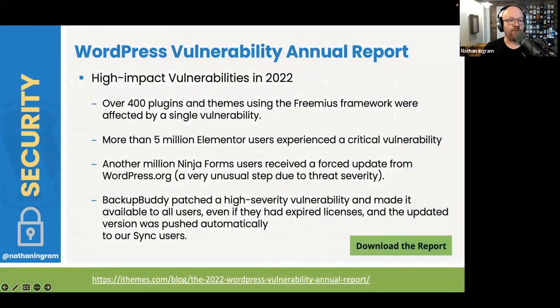Over 400 plugins and themes using the Freemius framework were affected by a single vulnerability. These are some of the big things that happened last year. If you remember that Freemius vulnerability, that was back mid-year or so. We also had those 5 million Elementor users experience a critical vulnerability and several other vulnerabilities that were patched. Ninja Forms also had a big deal. And of course, our own BackupBuddy had a high severity vulnerability.